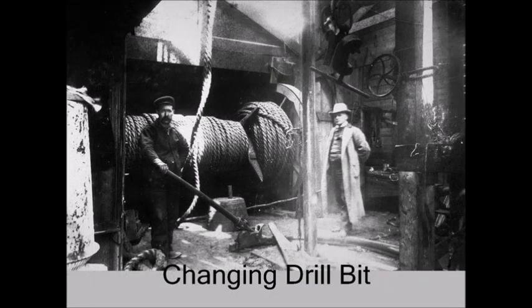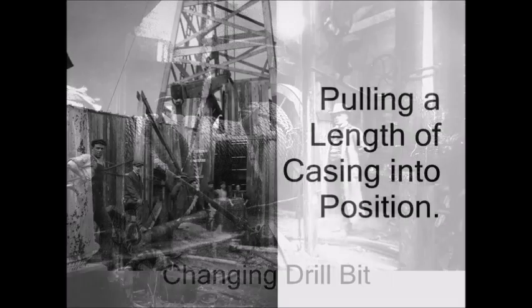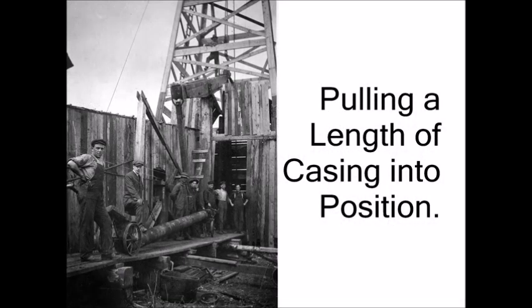The driller is changing a drill bit with a special wrench. It is manipulated with a jack tracking in the rail embedded in the floor. The large spool, known as a bull wheel, holds rope for drilling. The heavy casing is pulled up the ramp on wheeled dollies. Too bad the names of these men were not recorded.